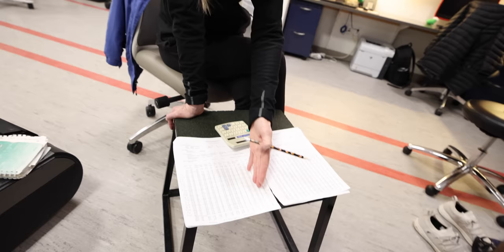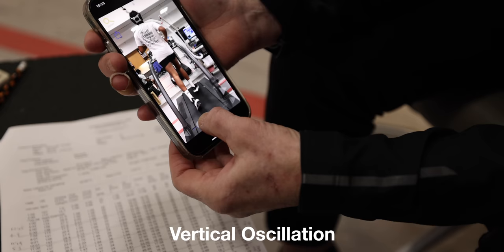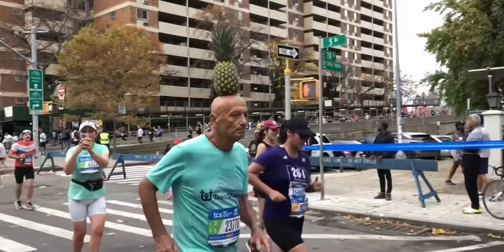All right. When you look at somebody from the back, you're looking to see what is not moving them forward. Because anything up and down, if you look at the lead pack in the marathon, they could have a glass of water on their head that wouldn't spill. They're just that smooth.